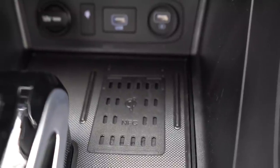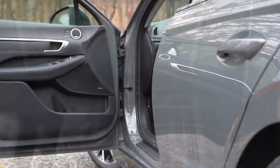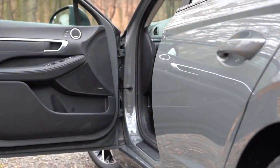So it's kind of a cool option if you didn't want to carry your keys around maybe, or perhaps you lose your keys in Ocean City, Maryland in the ocean or something. You always have backup, so that's pretty cool too.